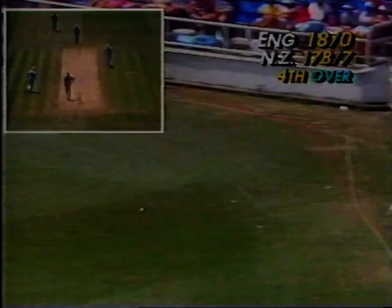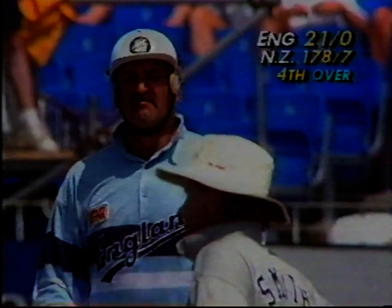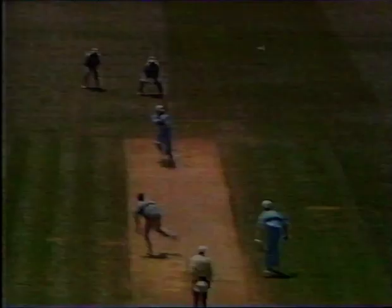Gooch plays freely through the onside. That's a beautiful shot out through mid-wicket. And Graham Gooch, a man obviously in form, hits his second boundary. Third, in fact. That is 21 without loss. Well, he's showing, too, that if you bowl it close into his pads, he's very capable of clipping it through the onside. Good all-round player.